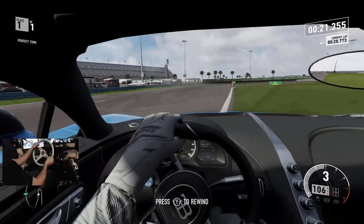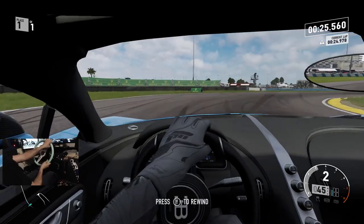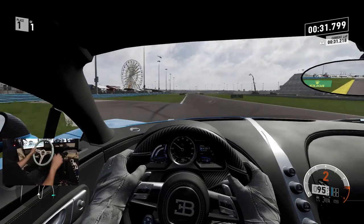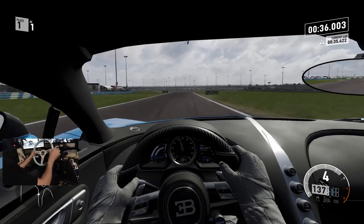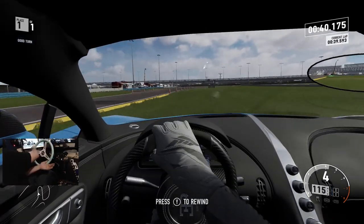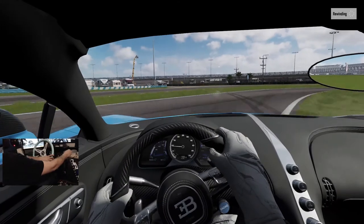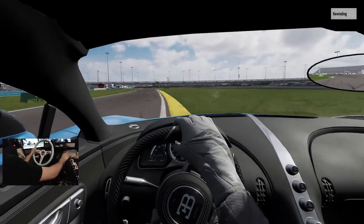Oh my gosh. The acceleration on this car is insane. I can just hear the exhaust crackling and those turbos whining. Oh my gosh. I am going a lot quicker than I thought. Okay, so definitely, oh, wrong button. Didn't want to do a rewind. But I guess we're gonna rewind anyways. I hit the wrong button.